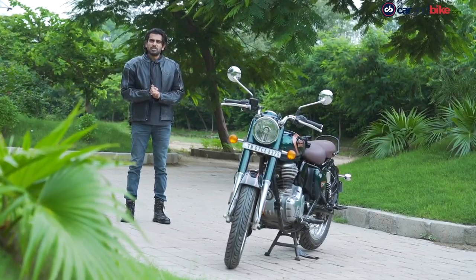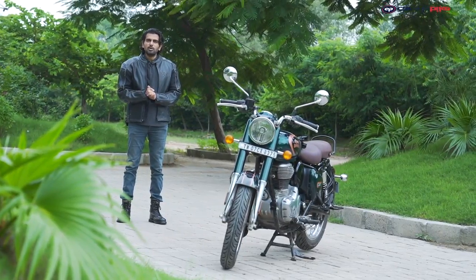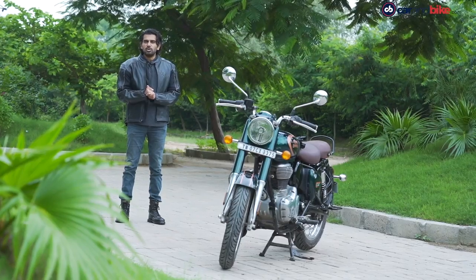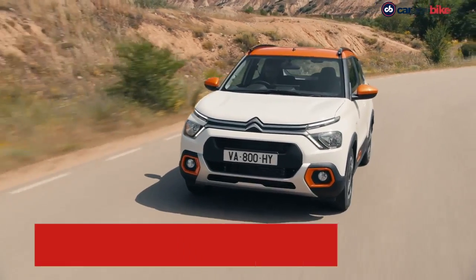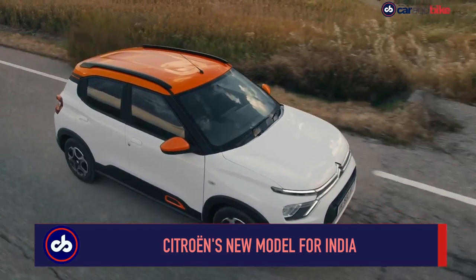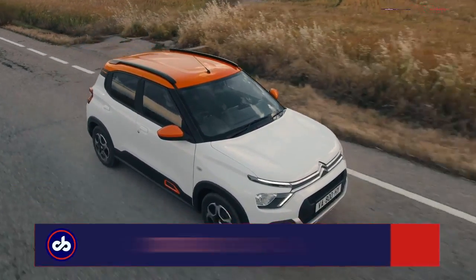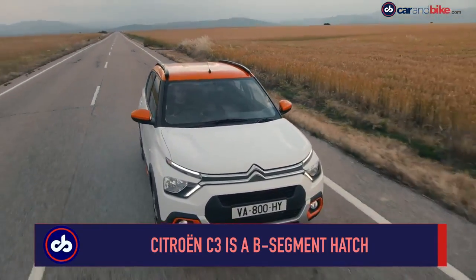This is part of its strategy to make 3 made in India high volume models that are going to be the backbone of its strategy going forward. The first of those cars is the new C3. This is a C3 that's unlike the European one. It's designed for India and Latin America. It takes on SUV cues, but still will sell as a hatchback.